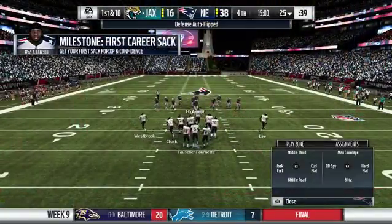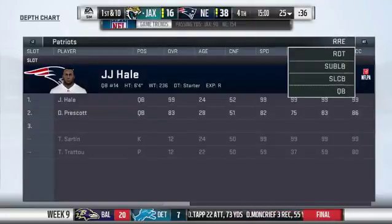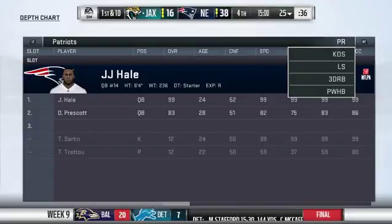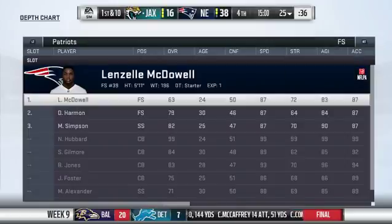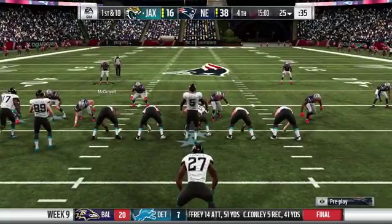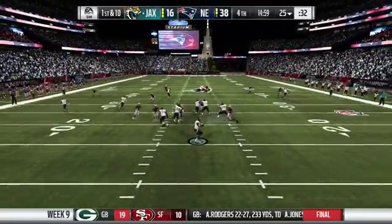Out comes the Jaguar offense now as they get set to take over. They had to punt their last possession, and that's become too familiar of a refrain. Too many of these drives just wound up going nowhere.